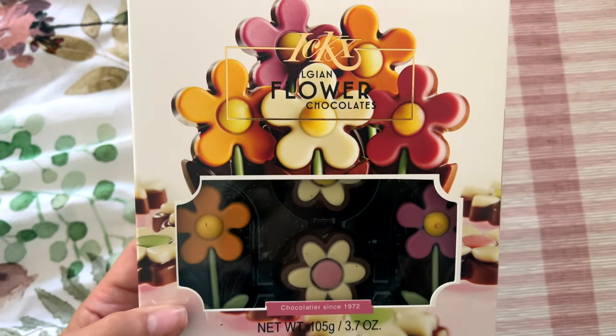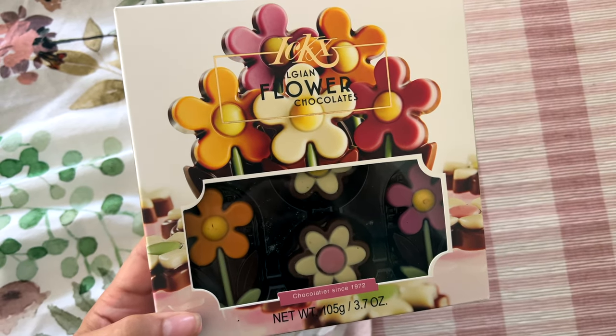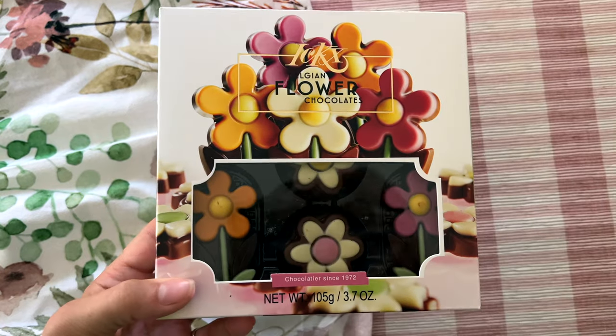I picked up this for Renee. I thought that this was just very much her style and aesthetic. It has some assorted chocolates in here from Belgium, and I just thought it was super cute.